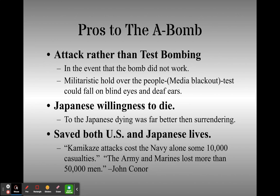Another one that we have is the Japanese willingness to die. In this war that had been fought, many of the Japanese soldiers knew that it was far better for them to die in battle than it was to surrender. That's what their mentality was. And so this goes all the way back to the idea of the samurai, right? That they would perform ritual suicide, the harakiri or the seppuku, in battle, basically to stop from being dishonored by defeat.